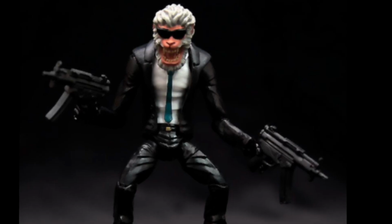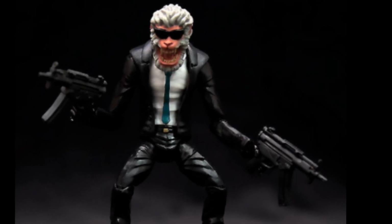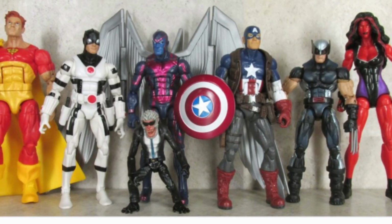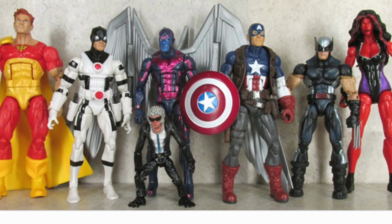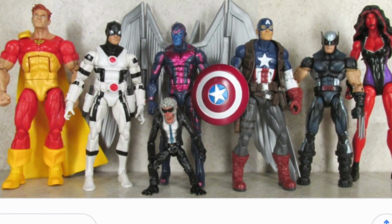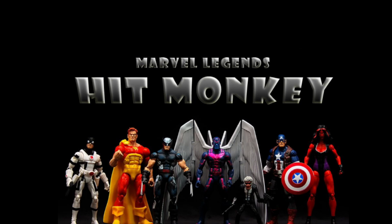And then we have the Build-A-Figure Hitmonkey, which was released in 2013, and this is the smallest Build-A-Figure out of the complete set. There were 6 figures to complete this wave, but only 3 figures to complete the Build-A-Figure. The figures to complete the Hitmonkey were Nova, who came with 2 pistols, the head and guns for the Build-A-Figure.